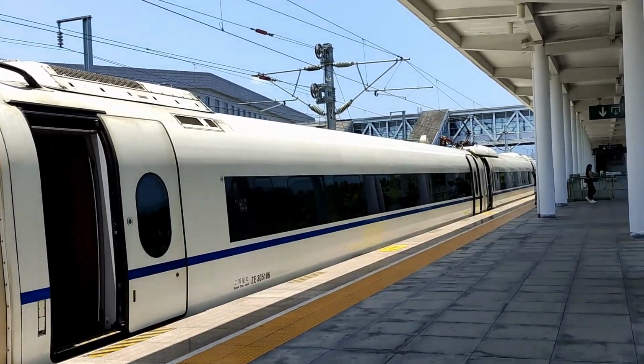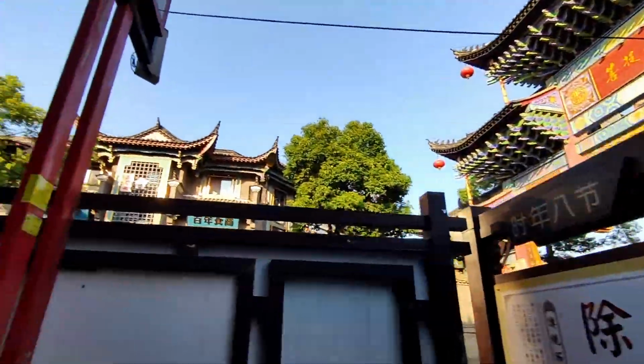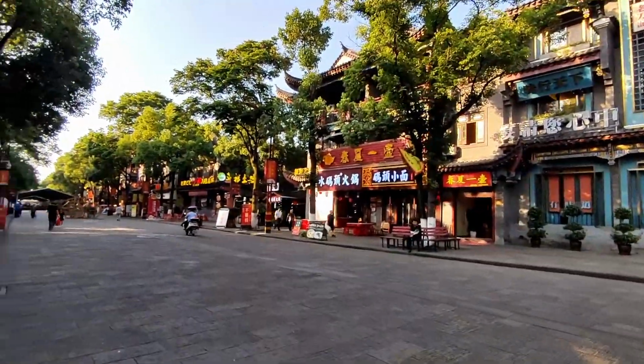And welcome to Changshou North Railway Station. When you get off the train, you cannot go into the main hall, but rather you have to exit the station through an underpass. I did not know anything about Changshou except that they had some sort of old-style street in the center. And actually, that one was quite beautiful and I spent a bit of time here.